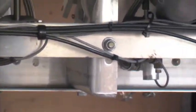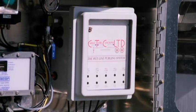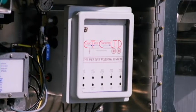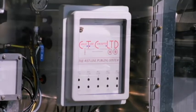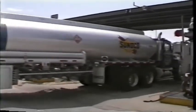Since the wet line purging system forces product out of the wet line and into the very compartment to which it was assigned and metered for sale, it does not interfere with normal loading and accounting practices. In addition, it is a completely automatic and independent system, demanding no connection or conversion to the loading facility and requiring no driver operation whatsoever.